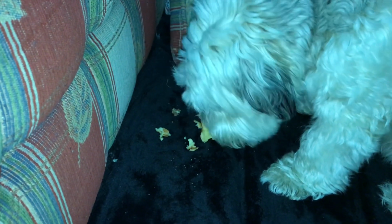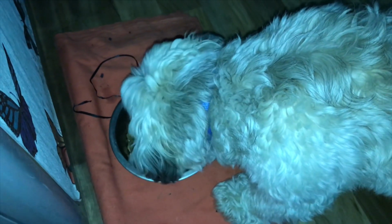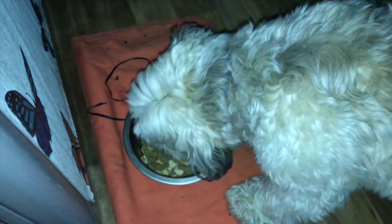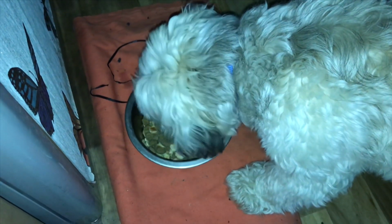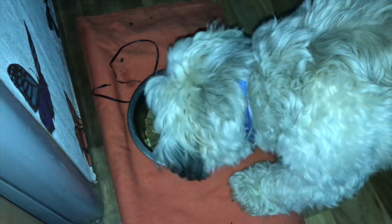I honestly do not know what to try after this because I have used everything that I have to get him to take his flea treatment. Yeah, he spat it out again. Belgian waffle. Mushed up with his food. And we shall see if that helps. If not, I really don't know what to do.